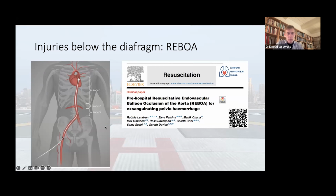And the balloon inflation of a REBOA creates the same afterload increase as is obtained by clamping the aorta. And for this indication, REBOA is now used both in hospital but also in the pre-hospital setting by several services, and case studies so far have shown quite good results.